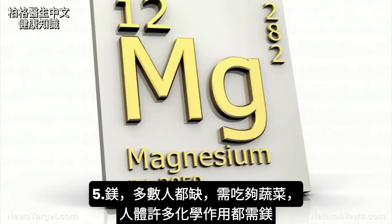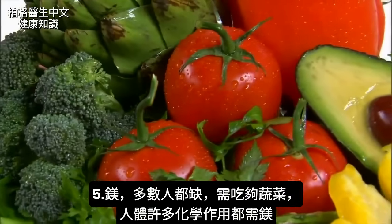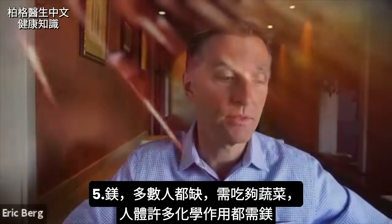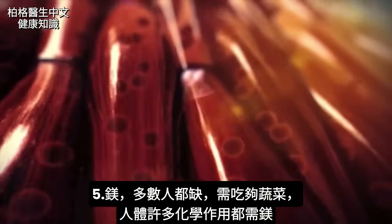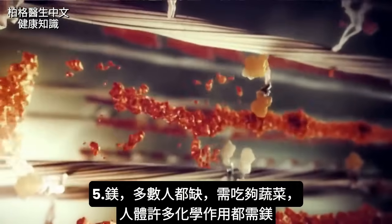Magnesium is another one that a lot of people are deficient in, but if you're consuming enough vegetables, you're going to get magnesium. But magnesium is another mineral that a lot of people are deficient in, and it's a very necessary mineral to act as a cofactor for a lot of different chemical reactions in the body.